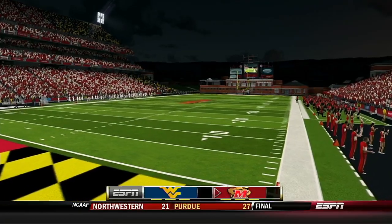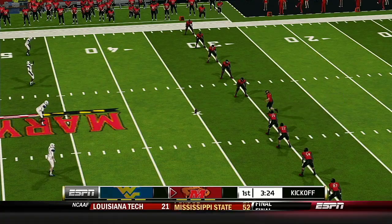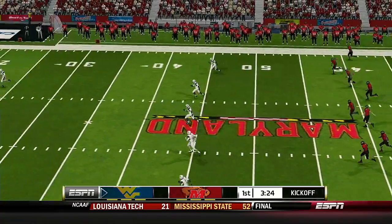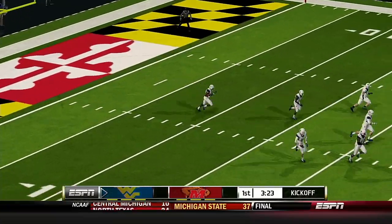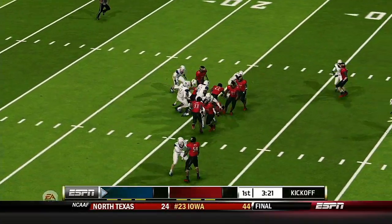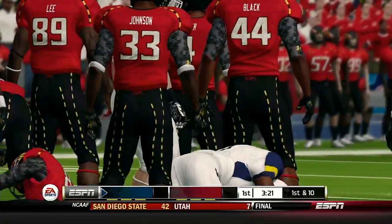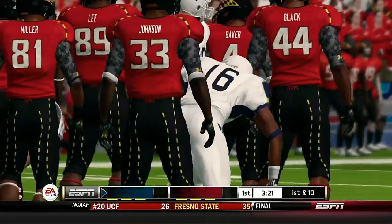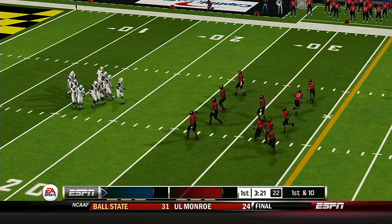All right, Reese, back to our game. Everyone's all lined up and ready for the kickoff. Excellent kick. He's to the 20. Brought down at the 25-yard line. Now the offense gets ready to take their first crack at it.